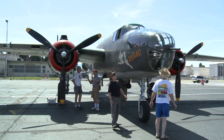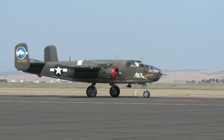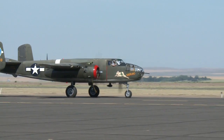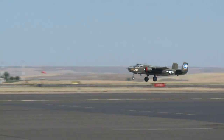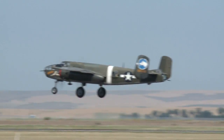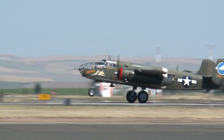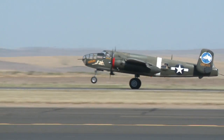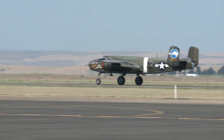Oddly enough, the B-25 Mitchell crews that took part in that raid were originally based out of Walla Walla and Pendleton. They were part of an anti-submarine and anti-shipping squadron that were flying B-25s in the early part of the war. So it's kind of a unique local aircraft to bring back to this. The B-25 flies up to about 200 miles an hour, so it's a very thrilling ride for people to get a chance to go through the airplane and fly.